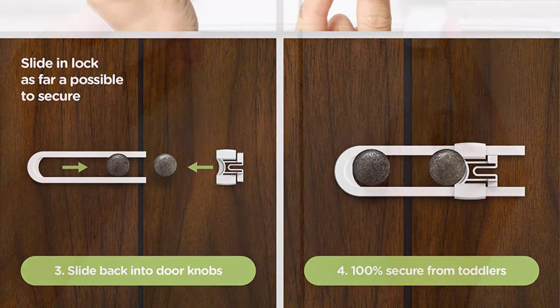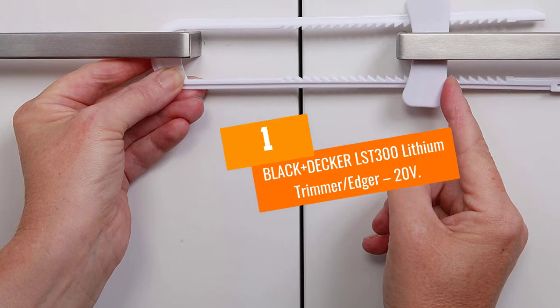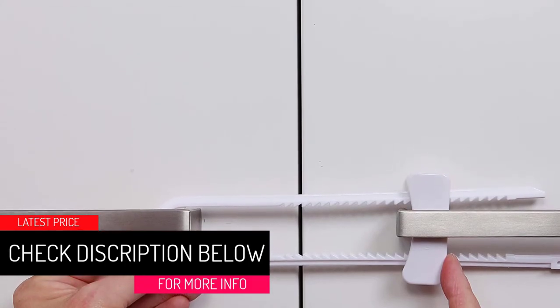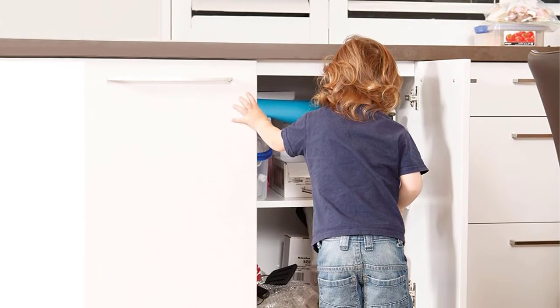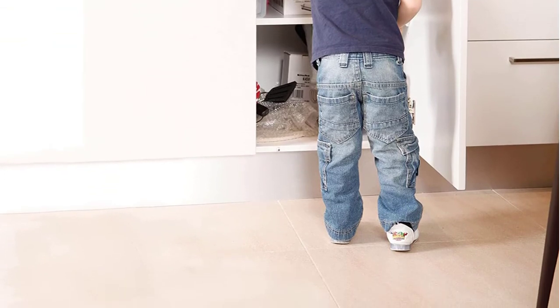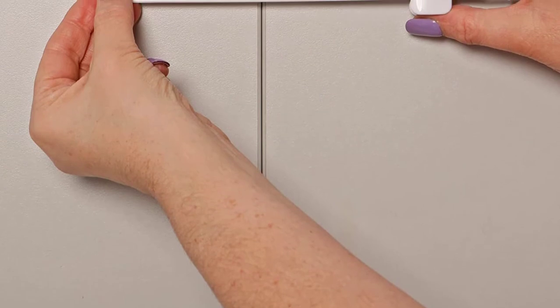At number 1, Black Plus Decker LST300 Lithium Trimmer, Edger 20V. When you are thinking about getting home tools, Black Plus Decker is one of the famous names. It's known to make high-quality products that improve your life. This battery-powered trimmer edger is dedicated to versatility and fast trimming. The trimmer converts to an edger in a second to give your fence finished trimming with ease.